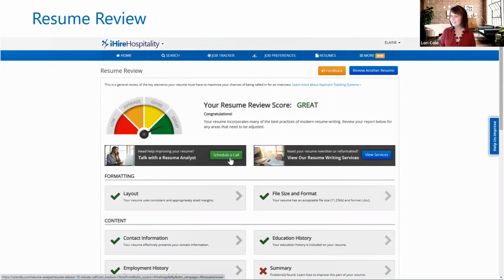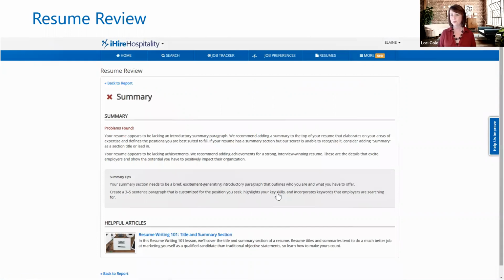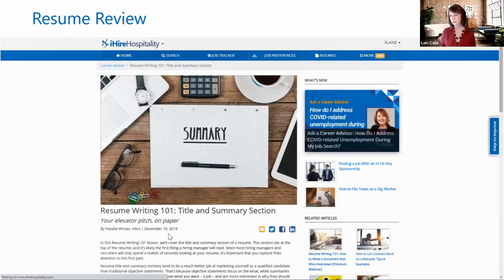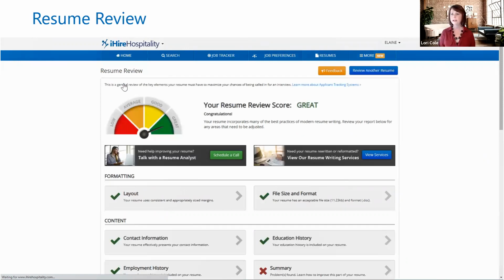If it doesn't, you can schedule a time to talk to a resume analyst, or you can also review our professional resume writers. But this section is looking at all of the different sections of my resume, and it found something that it didn't like with the summary. So if you click on those, this will give you some summary tips on how to fix it, and also give you some related articles from our career advice area that will help you understand what you're supposed to be doing in that area.